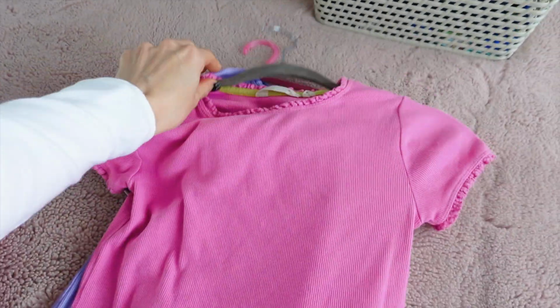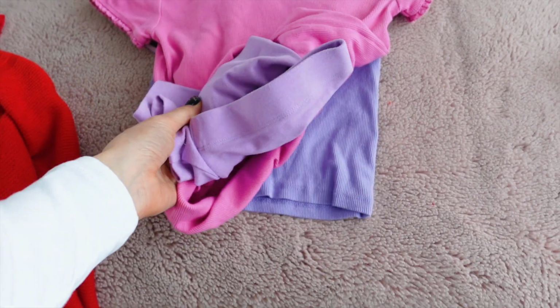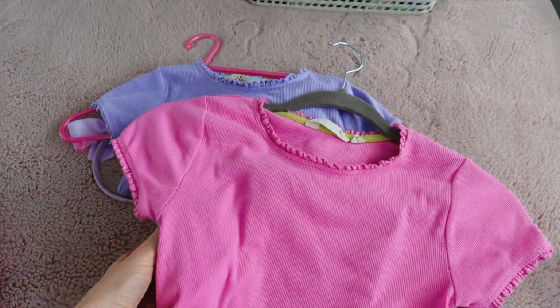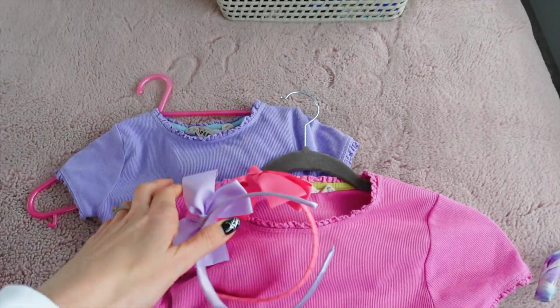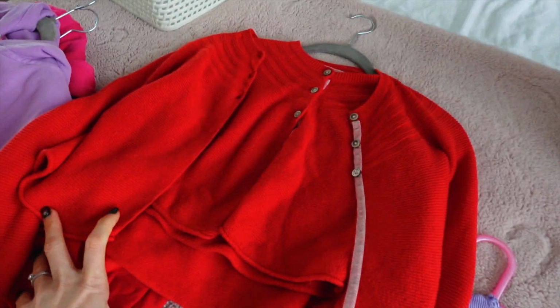So starting off with the stuff for the girls, because they tend to wear not necessarily matching outfits every day, but at the very least coordinating, as they're still quite young. They have chosen reverse outfits for our last day of the trip. One of them's got a lilac top and pink bottoms, and the other one's got the reverse, and they've got a different headband each.